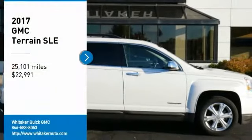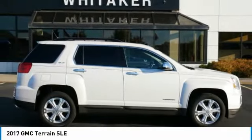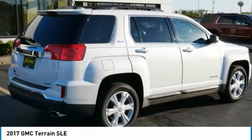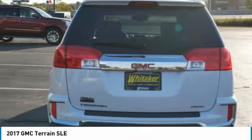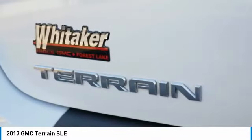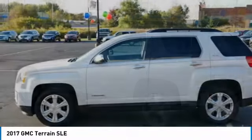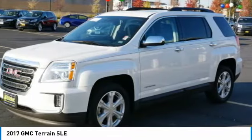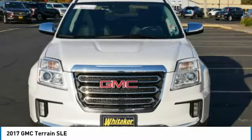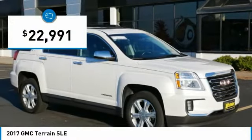Stop by and take a look at the 2017 GMC Terrain. The GMC Terrain combines the benefits of a crossover with the style and functionality of an SUV. Terrain offers uncompromised capability, a balanced stance, and a commanding view of the road, letting occupants enjoy a confident driving experience. And an EPA estimated 32 highway miles per gallon is not bad either, and is priced below $25,000.